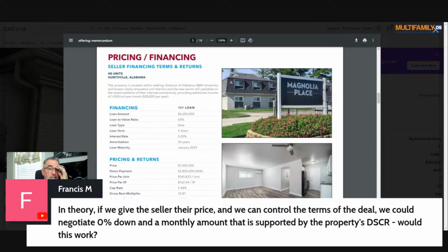So in theory, Francis says, if we give the seller their price and we can control the terms of the deal, we would negotiate 0% down and a monthly amount that is supported by the property's debt coverage ratio. Would this work? I'm never one for overpaying for a property, even if you can get the financing to work. Because, and I'm going to talk about it in just a moment, the debt eventually comes due. And if the market has turned while you own this property, you're now upside down. And you never want to be upside down.